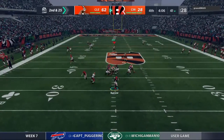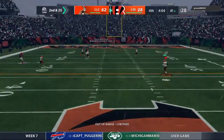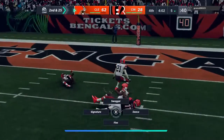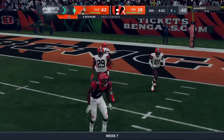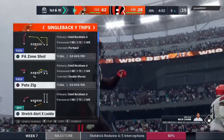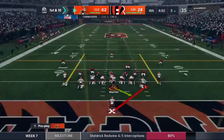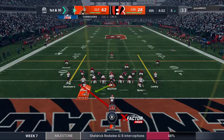From the shotgun, it's Burrow. Going deep downfield for Ross. And my goodness, another interception. Picked off down near the 5. The utter domination here just continues. This defense, I don't know what more we can say all around about their performance.